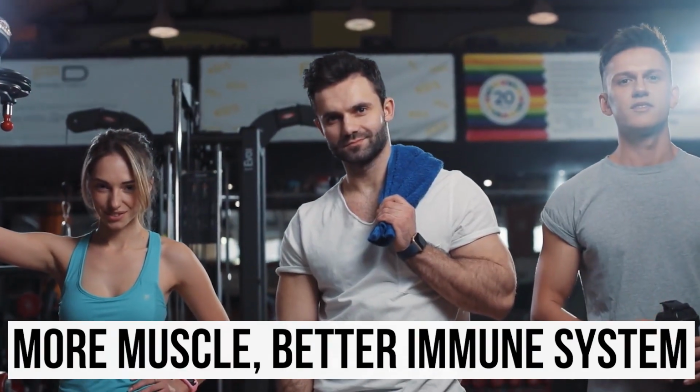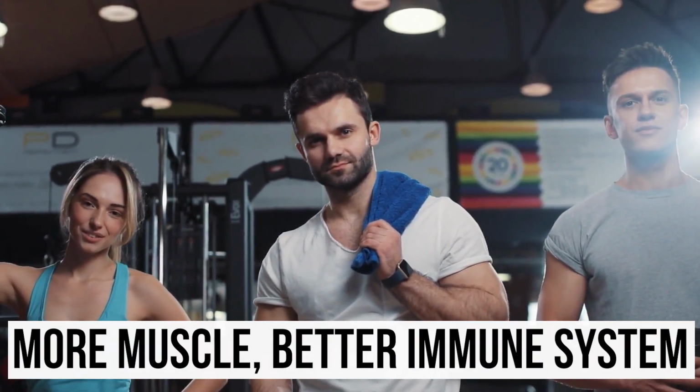So they had two things happen. They were able to produce more muscle because they had more IGF, but at the same time, they were able to improve their immune system directly with the IgA response by 33%. More muscle, better immune system, all while training. But if that's not enough for you, here's another study.